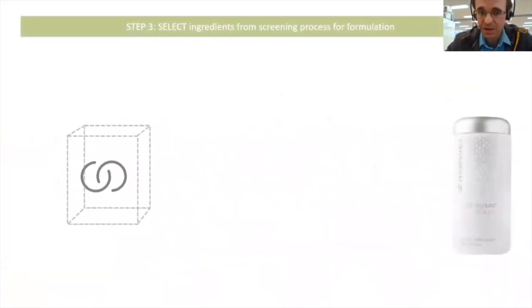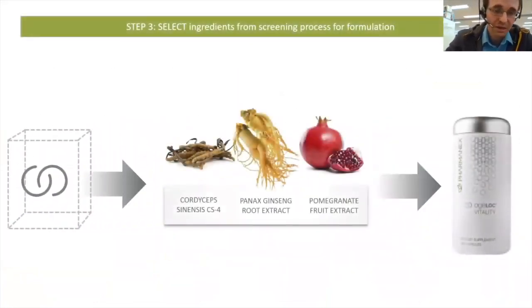And from this box of ingredients, what we can do is then put the ones that make the most sense for the product that we're creating, okay? In this case it is ageLOC Vitality. We were able to select a Cordyceps sinensis CS4, a Panax ginseng root extract, and then a pomegranate fruit extract. One thing I want to point out here is that these aren't typical ingredients that you can just get anywhere in the marketplace, or if you do, they may be very different in their biological activity, in their actives, and in their benefits that they have in the body.